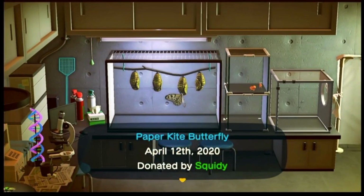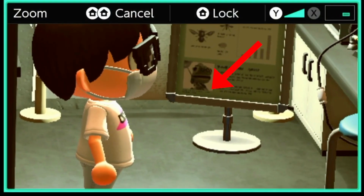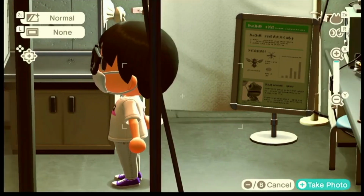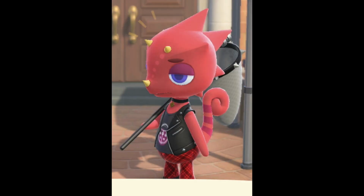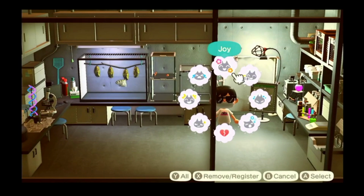Guys, our next Easter egg brings us here in the laboratory, because if you zoom in onto the sign I was just reading off, there is this guy. If you don't know who that is, he is Nat. Nat used to be basically Flick, Flick from New Horizons. And people even say that Flick might actually be Nat's grandson. Well, we'll never know.